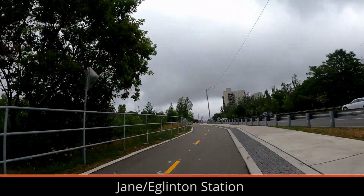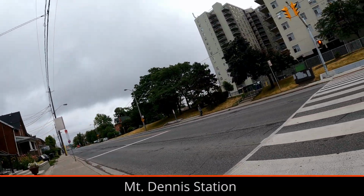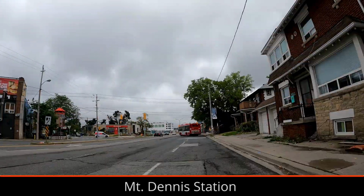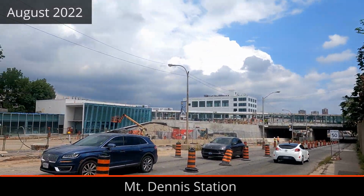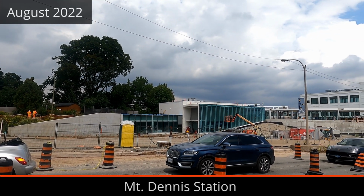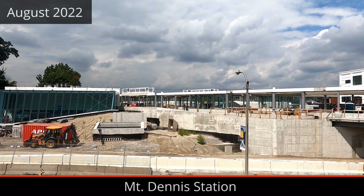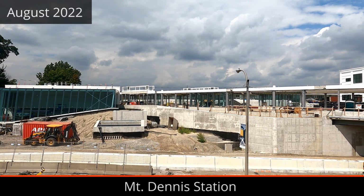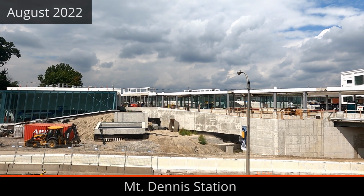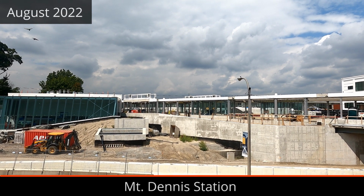Just north of the Islington Flats tennis courts will be the final portal on the extension, bringing the line back into a tunnel to connect with the rest of the Crosstown. The almost completed Mount Dennis station, set to open later this year, will connect Line 5 to the extension. This station will be a massive hub and likely serve many new riders from the west. Weston Road is fairly busy, although the neighborhood still has room for more development.